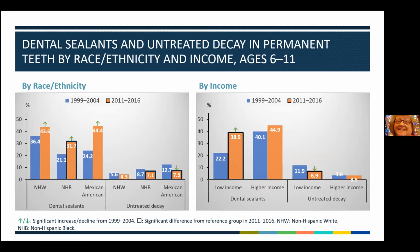And now let's take a closer look for age 6 to 11. This slide shows prevalence of dental sealants and untreated decay by race ethnicity on the left and by income on the right for age 6 to 11.